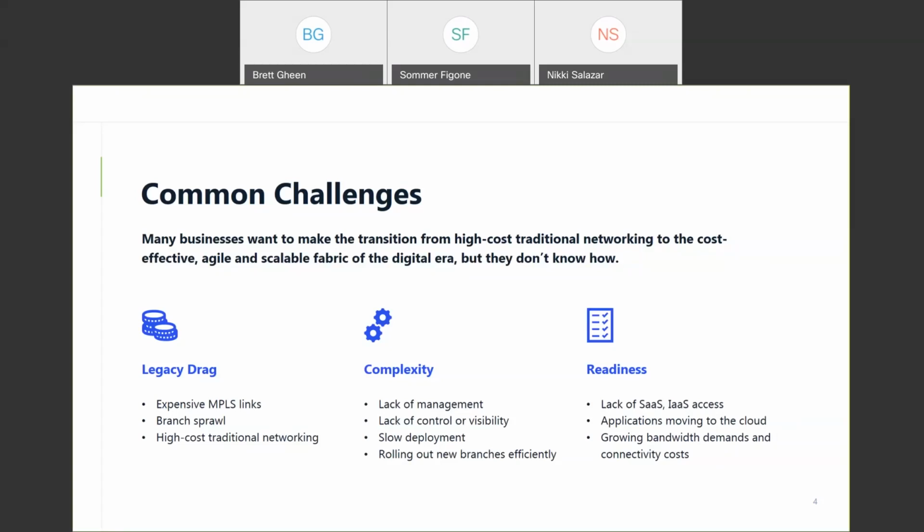Slow deployment, in conjunction with branch sprawl: you may have customers out there with 30, 40, 50 sites and one IT network engineer who's configuring all these sites. And for every individual change that needs to happen on the network, you've got to go touch 40, 50 other sites to incorporate that change.